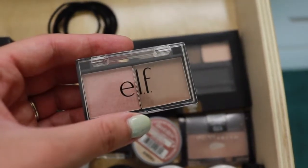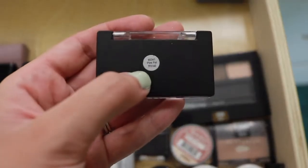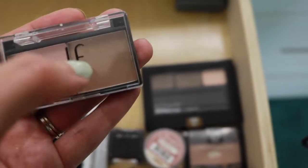I'd never use it. I have this little e.l.f. eyeshadow duo that I really love, this shade right here for contouring. This is in the shade Pink Pal. It's a really nice taupey shade. I haven't tried this one yet. I'm going to be keeping that.